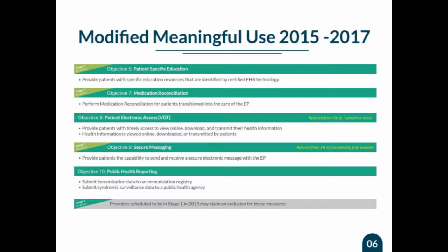Next one, secure messaging. This is another one which was part of stage two, but was not part of stage one. So because of that, you'll get an exclusion if you are a stage one doc. If you're a stage two doc, there is good news, just like the previous measure. Let me just explain what this measure is. 5% of your patients who have the capability to send and receive, so those patients who have access to your patient portal or some other tool which would provide them the ability to securely message their providers, were required to do so. Out of the patients that you saw in the reporting period, the threshold was that 5% of them would need to message their providers in order for you to achieve this measure. So some major patient engagement was required in this measure, and a lot of providers found it tough in 2014.